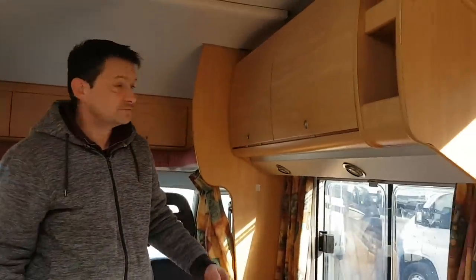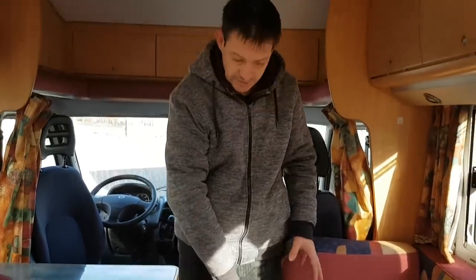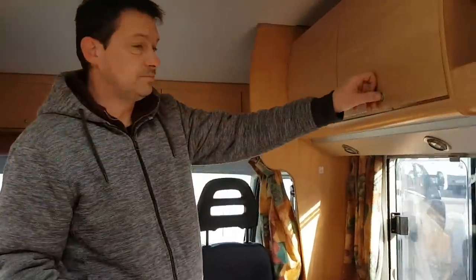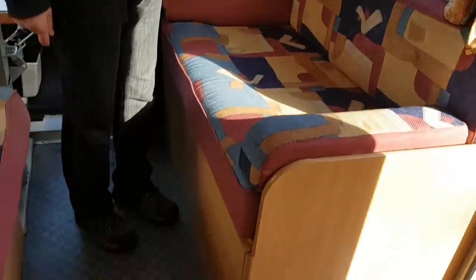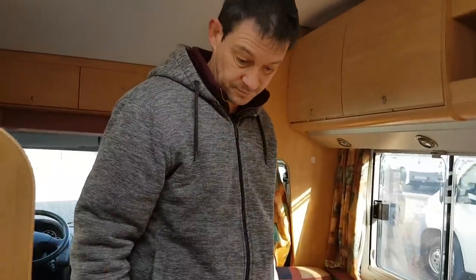So as you see, the table comes right out here. And that's as far that way as it'll go, and you do have to squeeze past it to get into the front. I'm noticing the ones we're looking at today, you don't. Yeah, this is alright. And I like the floor. Very easy to clean, and you can have a carpet on it if you want. I'd probably get carpet fitters in and just fit a carpet. It's nice to know you have got that underneath just to wipe down.